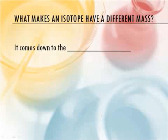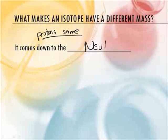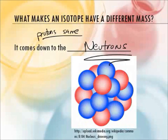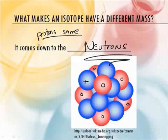Now let's go back to this concept. What makes an isotope have a different mass? Well, the protons are the same because it's the same element. So if their mass is different, it has to be based on the different number of neutrons. It's the neutrons that make the difference. If you have a different number of neutrons, you have a different mass number. In this picture, the blue represent the protons with a positive charge, and the red are the neutrons with no charge. If you get more red things, or less, you change your mass.